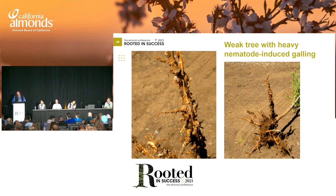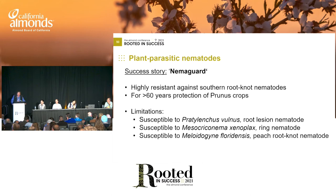So the big success story out here is Nemaguard. I know now many people shake their head and say, Nemaguard, I don't grow that anymore. I understand that. But biologically, it's extremely exciting that you have a rootstock that for over 60 years has upheld resistance against three different species of root knot nematode. That's a huge deal, and it's a very important understanding that that has protected, and I said prunus industry earlier, because of course this rootstock is also heavily used or has been used in peach industry. It has really done wonders for those industries that depended on root knot nematode resistance.